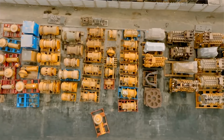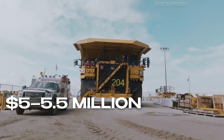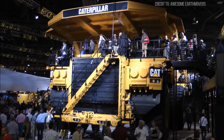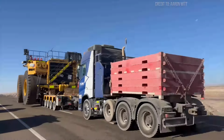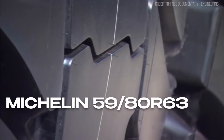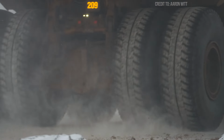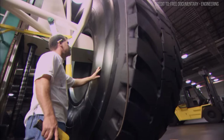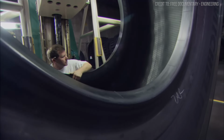Now, let's talk cost. Each 797F runs between $5 and $5.5 million depending on options, shipping, and region. And it doesn't stop there. Each tire, a Michelin 59/80R63, costs upwards of $40,000. And you need 6 of them. That's $250,000 just to keep it rolling.